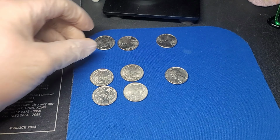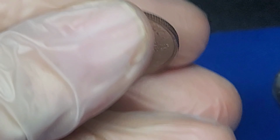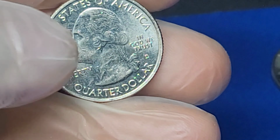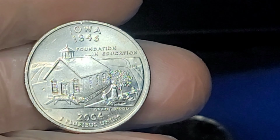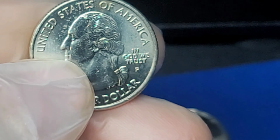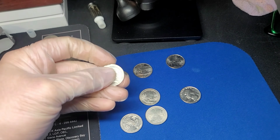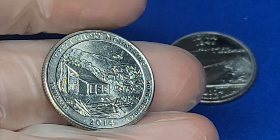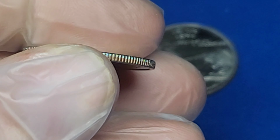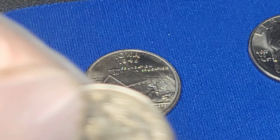All right, been through a few rolls here. Got some finds. I pulled this bat just because it's in good condition, nothing crazy. It's just a nice D. Same thing with this Iowa. Possible future albums, which I need to get on so I can get some of that moving. Got some low mints here. We got a pair of D's. Great Smoky Mountains. Both of these are in really good condition. So I pulled those. Here's another one.